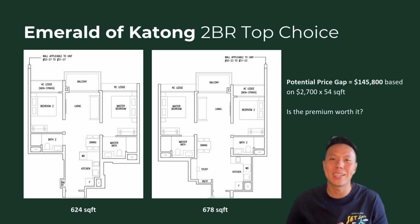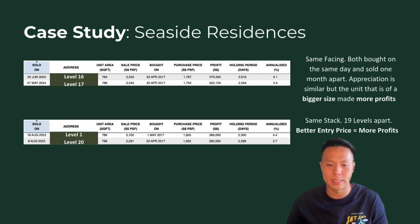Now, let's first take a look at a case study from Seaside Residences. In the first case study here, we take 2 units of a similar size, one at 764 square feet and the second unit at 786 square feet. Both are bought around the same time, in similar floors, and sold off around the same time as well. From what we can see, appreciation is actually similar, but the unit of a bigger size actually made more profits. This means if your budget allows, it might make sense for you to pick the 678 square feet unit at Emerald of Katong because this means you will make more in the future as well.